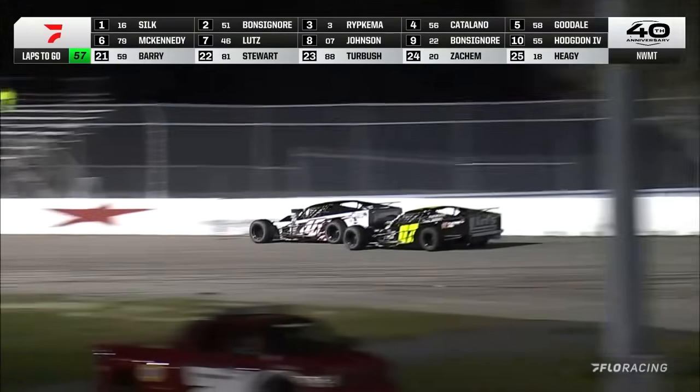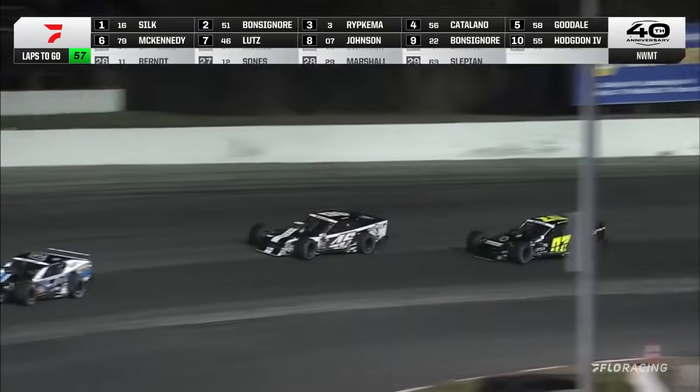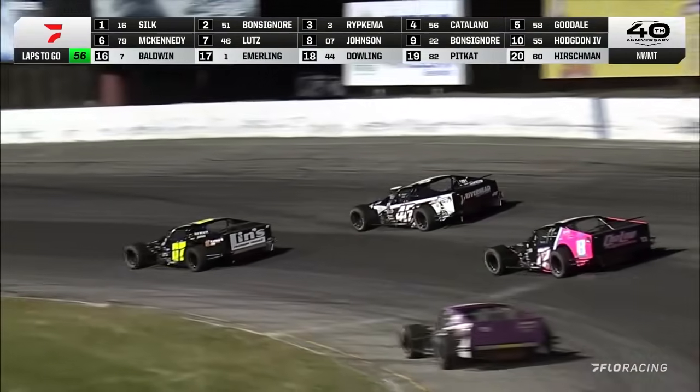It appears that John McKennedy is moving forward, and he's coming rather quickly. McKennedy has now found a home in 6th. Eric Goodale will be his next marker just in front of him. And McKennedy was one of those drivers that came in early. Remember, he pitted out of the lead just after the caution on lap 39, and he is charging.